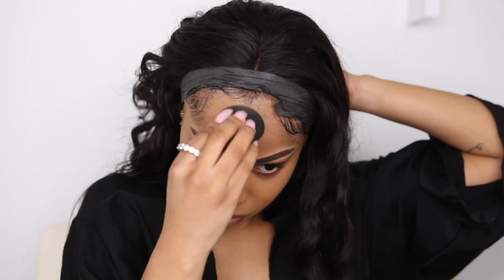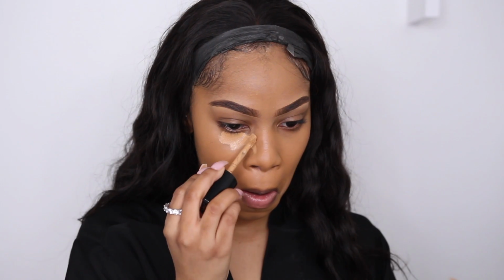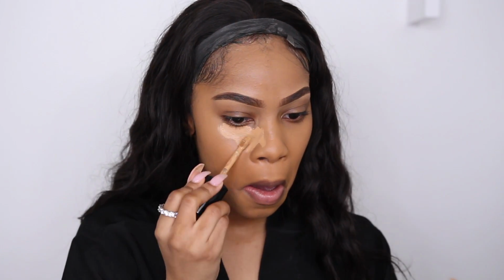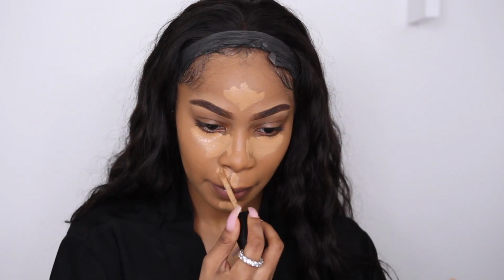So moving on to highlighting, I'm gonna use the Too Faced Born This Way Multi-Use Sculpting Concealer. I'm in the color Warm Sand. And we're just gonna ignore the fact that my widow's peak is fully growing in, you guys. I'm contemplating getting laser hair removal for it, but anyways.